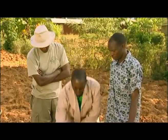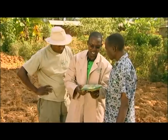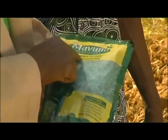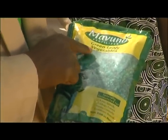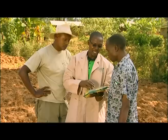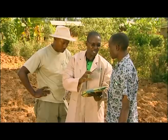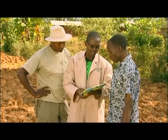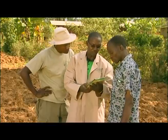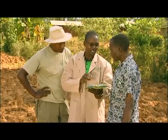Now, if you look at this packet, this is a Mavuno fertilizer. It's written it's for green leafy vegetables. It's only used on green leafy vegetables. Leafy vegetables means that we consume the leaves. And therefore, this fertilizer is tailor-made to make those leaves bigger and enriched, so that you can have a good harvest. So the Mavuno green leafy vegetables is what you're going to use in planting black nightshade, because what we consume in black nightshade are the leaves.